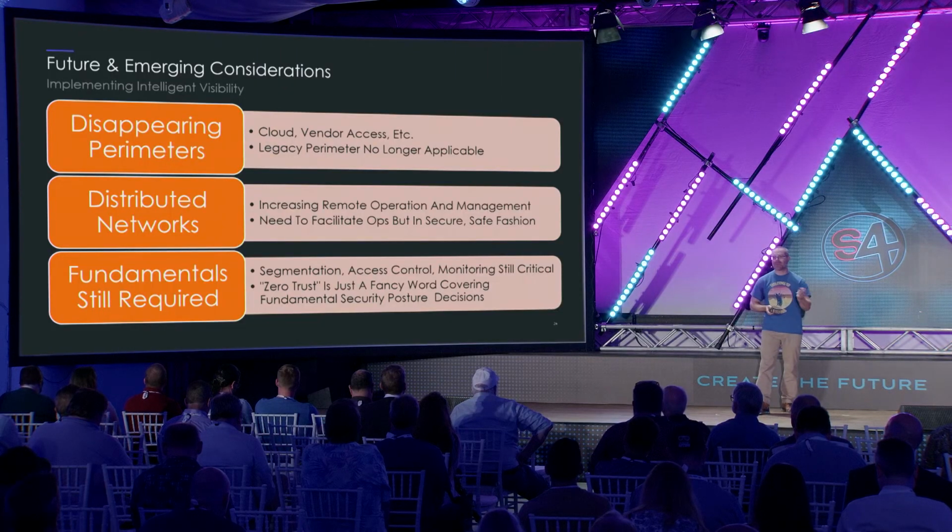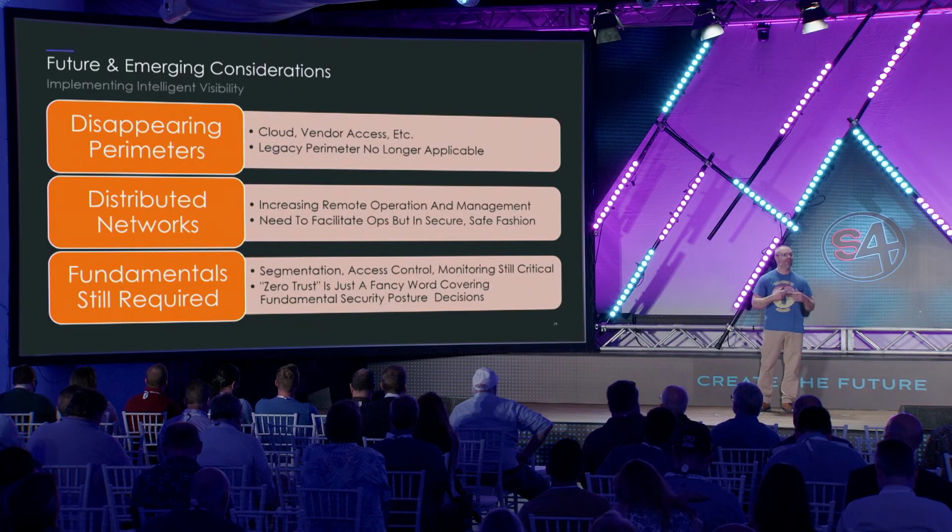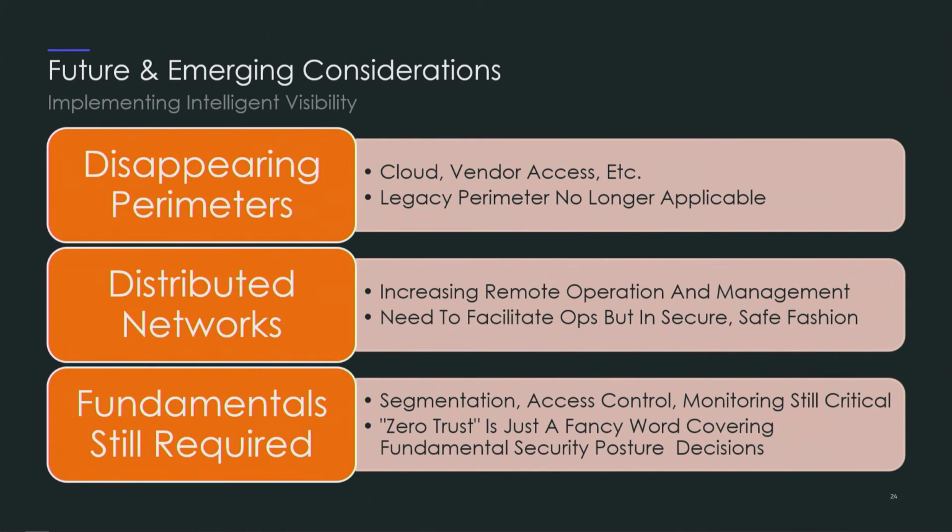So in looking at this, we see perimeters disappearing. They're not disappearing completely. There's talk about zero trust and all this other garbage. Yeah, that's cool and all, but at the same time, do not think that perimeters and segmentation are simply disappearing. We as network owners still retain some control over this and should apply this where possible, but while also realizing that legacy perimeter concepts of a very hard distinction between network layers isn't really going to hold water much anymore because of the way things are evolving.